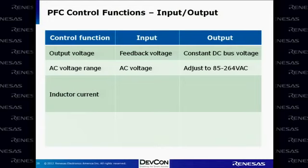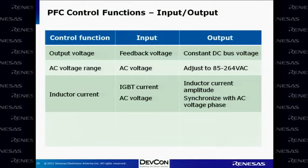We need to control the ripple current. For that, we need to basically look at the IGBT current through the sensing resistor, and also we need to account for the AC voltage. So controlling the ripple current is going to have to be a combination of the IGBT current reading and also the AC voltage input. And then, of course, the amplitude of the inductor ripple current is the output, and we need to be synchronized with the ADC.